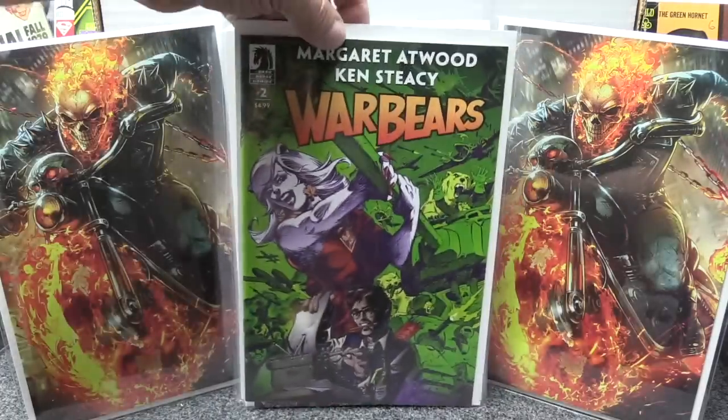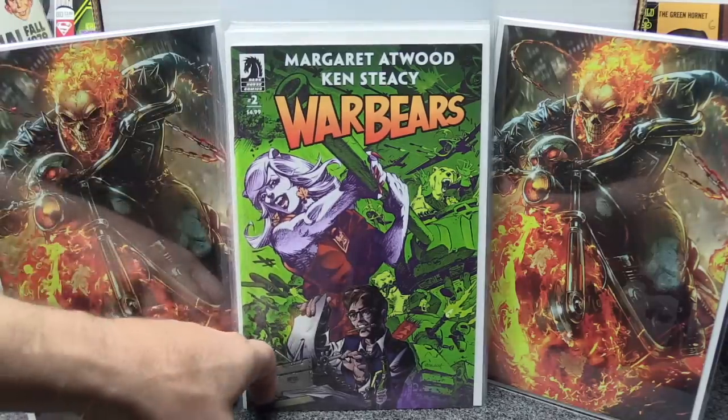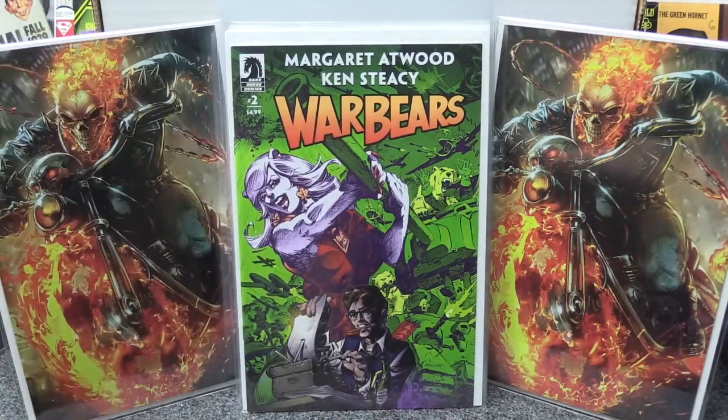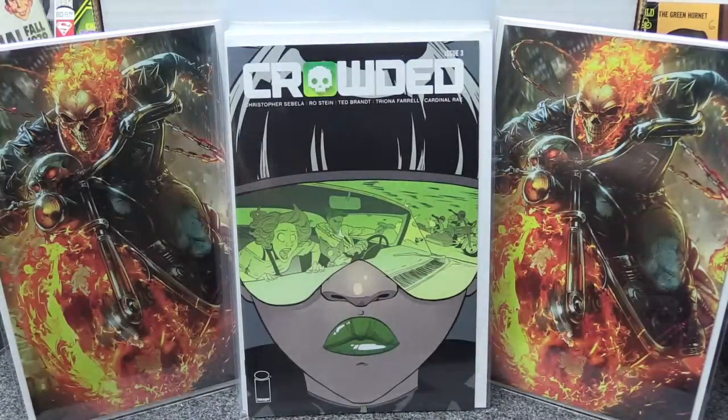War Bears #2. I grabbed a copy of that one. I haven't actually read the first one yet, so that's something I've got to get around to, but we'll see. Crowded #3. I just grabbed the 1 cover for that. I'm probably going to drop that, to be honest with you, after this one. It's not bad, and it's a decent story, but I don't know, there's other stuff I'm liking better.